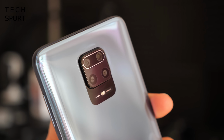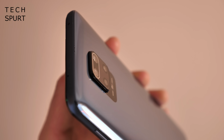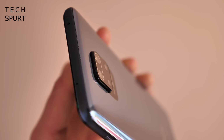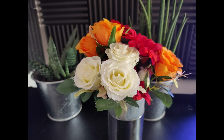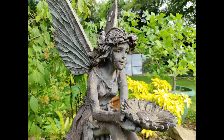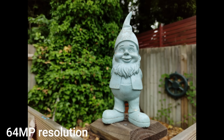Now, one of the final aspects of the Redmi Note 9 Pro that really impressed me was the camera tech, which definitely punches above its weight. That 64MP primary lens uses Samsung's GM2 sensor, and even at the default 16MP resolution, you can expect sharp, good-looking photos when you beam the results to a big screen. Now, if you do want to shoot at the maximum 64MP level, then that is also an option, producing slightly more natural results when you zoom right in.